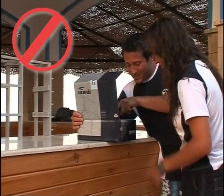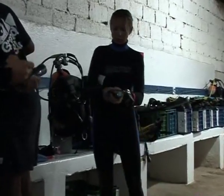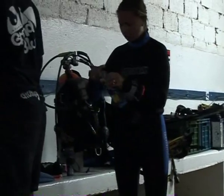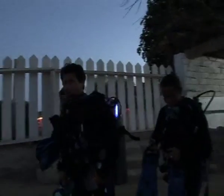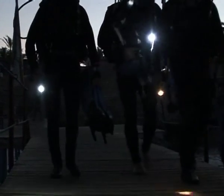Don't use new equipment for the first time. Only use equipment that you are familiar with. Prepare your equipment well in advance, before it gets dark and you are forced to use your light. Use a low-intensity light while you put on your equipment, so you don't ruin your night vision. Before getting into the water, make the usual buddy check. Make sure that there are no dangling accessories that could get snagged on the seabed.